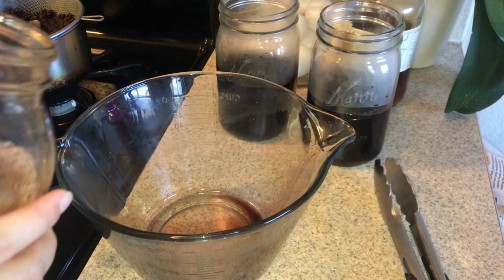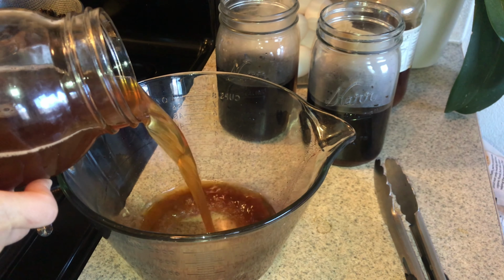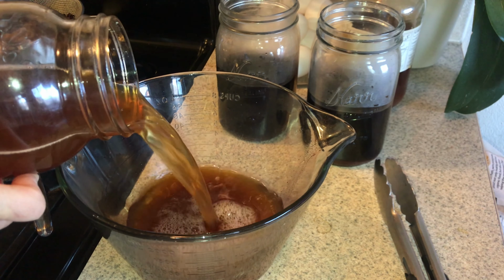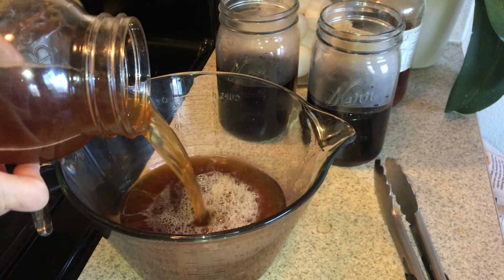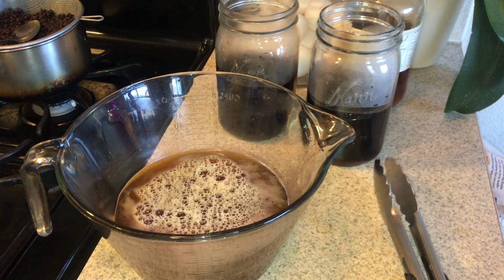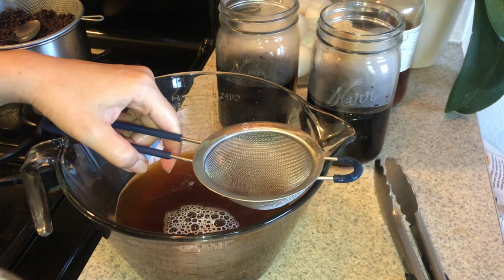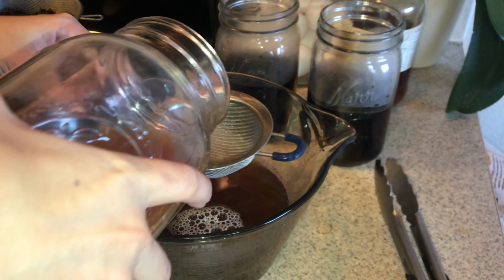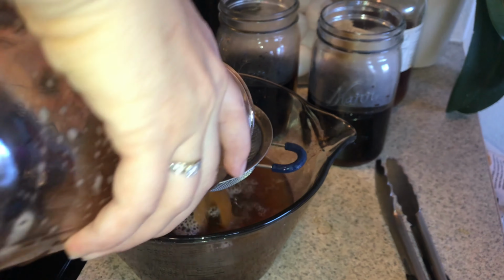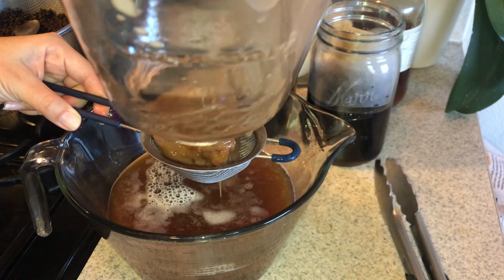So what I want to do is pour off my kombucha so that I can discard the SCOBY. I could always just shove it into another jar too. I tend to do things like that around here. Okay, so there's my SCOBY.